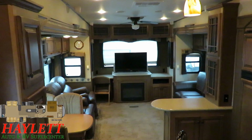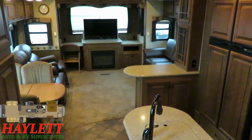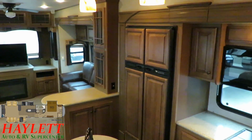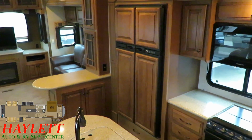Now, a big trailer like this is really not designed for travel use. Its layout is not really conducive to that sort of RVing. It is made for getting somewhere, opening up the slides, putting down the jacks, and setting up shop, staying for a while.